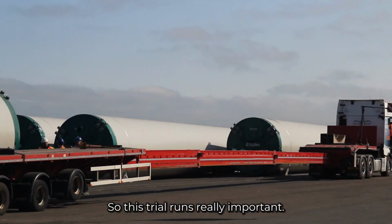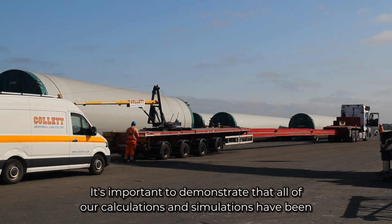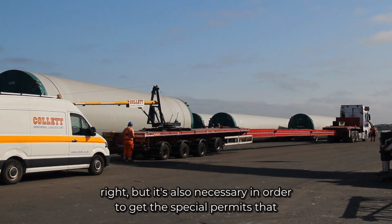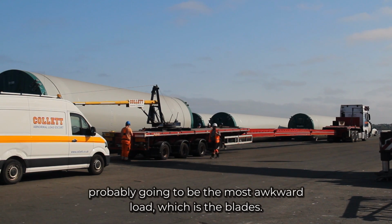So this trial run is really important. It's important to demonstrate that all of our calculations and simulations have been right, but it's also necessary in order to get the special permits that are required to move the abnormal loads. So it's been set up for what's probably going to be the most awkward load, which is the blades.